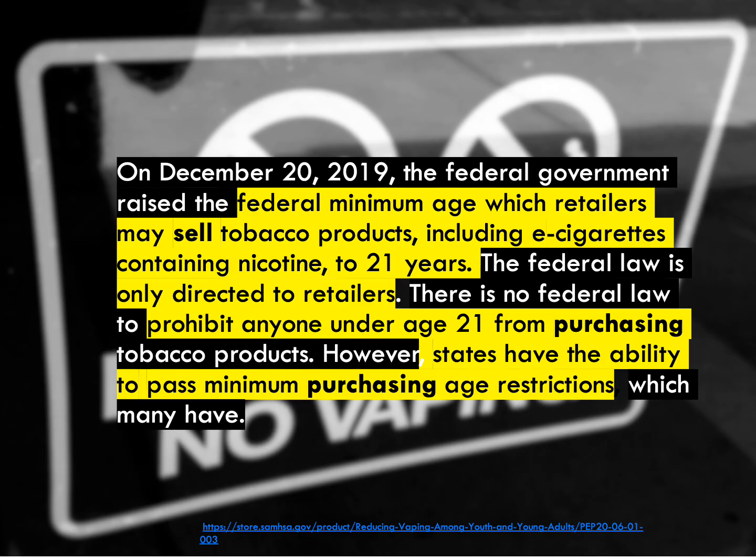With the scientific findings that show the harmful effects of e-cigarettes, the federal government has taken some but limited precautions to protect youth. On December 20, 2019, the federal government raised the federal minimum age at which retailers may sell tobacco products, including e-cigarettes containing nicotine, to 21 years. The federal law is only directed to retailers. There is no federal law to prohibit anyone under age 21 from purchasing tobacco products. However, states have the ability to pass minimum purchasing age restrictions, which many have.